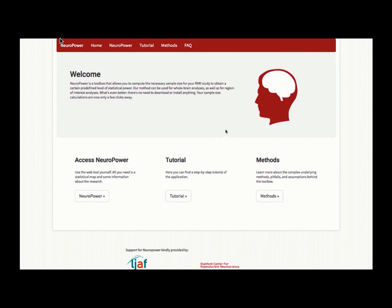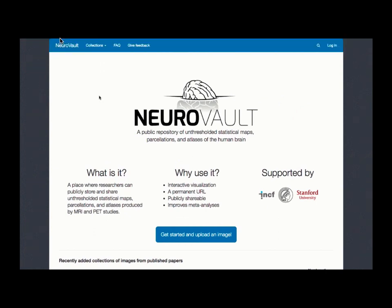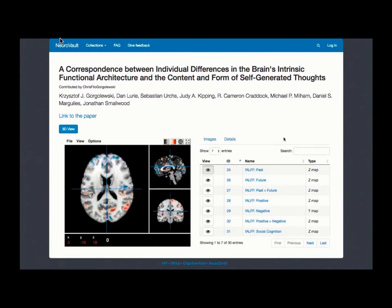If you just want to run a power analysis, one option you have is to go to another website like NeuroVault, which contains maps from other studies that may have looked at something that you did. Okay, so let's cover that one first. You base your analysis on another study. And by the way, this will all be recorded. So let's say I'm looking at something like self-generated thoughts. There's a past greater than future contrast.